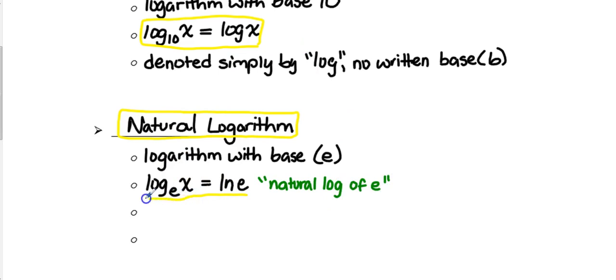And again, you can find the natural log button on your calculator. It says ln, but we never say ln. We say natural log of e. We also have an important definition that the natural log of e will always equal 1.